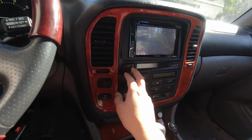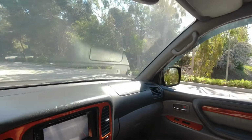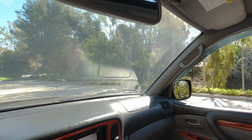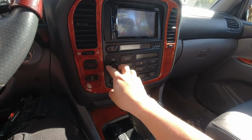One more thing that would be pretty cool would be this button right here. We don't necessarily use this anymore because we don't use antennas in the modern day, but back in the day, if you wanted to raise your antenna, which you can see right there, it's going up and down. You can control it with the press of a button. You have your defroster for your mirrors, and you control your temperature right here.